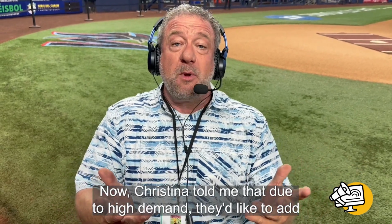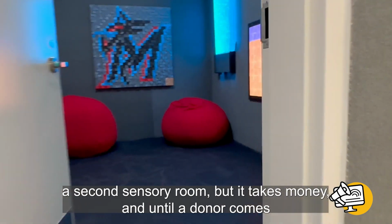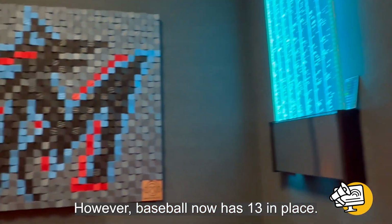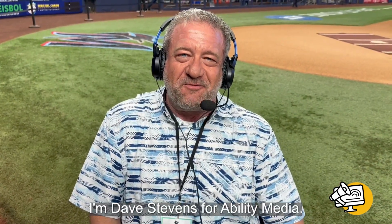Now, Christina told me that due to high demand, they'd like to add a second sensory room, but it takes money, and until a donor comes forward, they're going to have to settle for just the one that they have. However, baseball now has 13 in place. They look to expand this program all around baseball. At the Miami Marlins ballpark, I'm Dave Stevens for Ability Media.